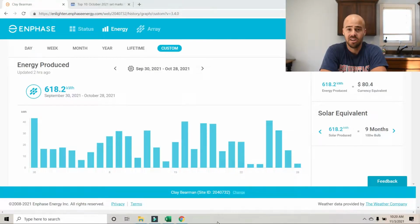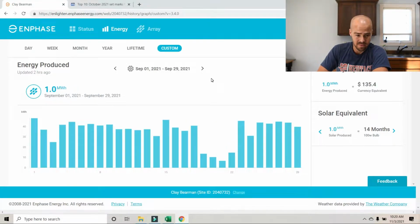The system produced 618.2 kilowatt hours of electricity. Now, if you look back, last billing cycle it was over 1,000. It was 1,088 and I think 0.2 kilowatt hours produced. So as you can see for September, much better weather for solar production.